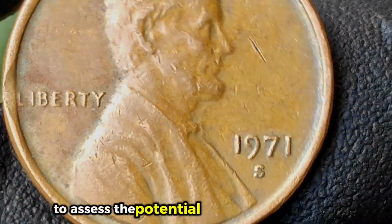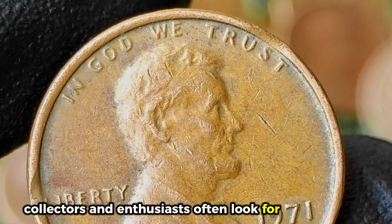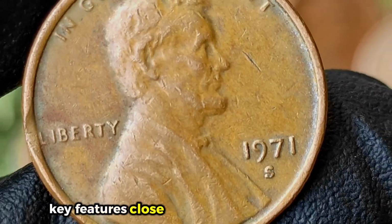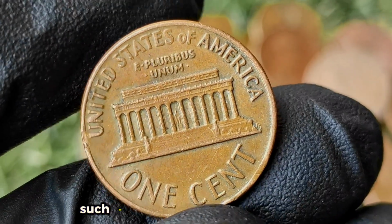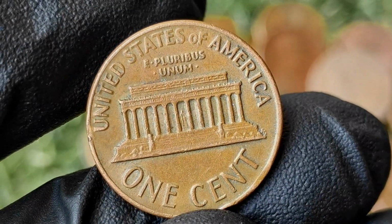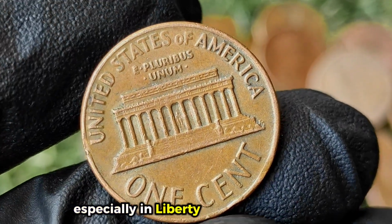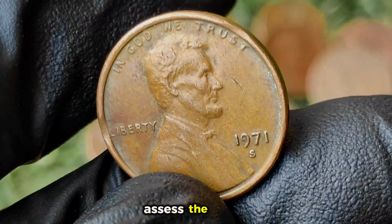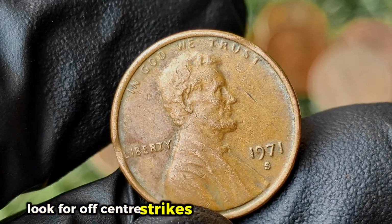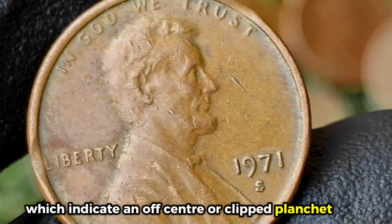To assess the potential value of a 1971 penny, collectors and enthusiasts often look for the following key features. Close inspection of the mint mark. Check for any abnormalities in the mint mark, such as doubling or over-mint marks. Look for double die errors. Examine the letters, especially in Liberty and the date 1971, for signs of doubling. Assess the strike. Look for off-center strikes or missing design elements which indicate an off-center or clipped planchet error.